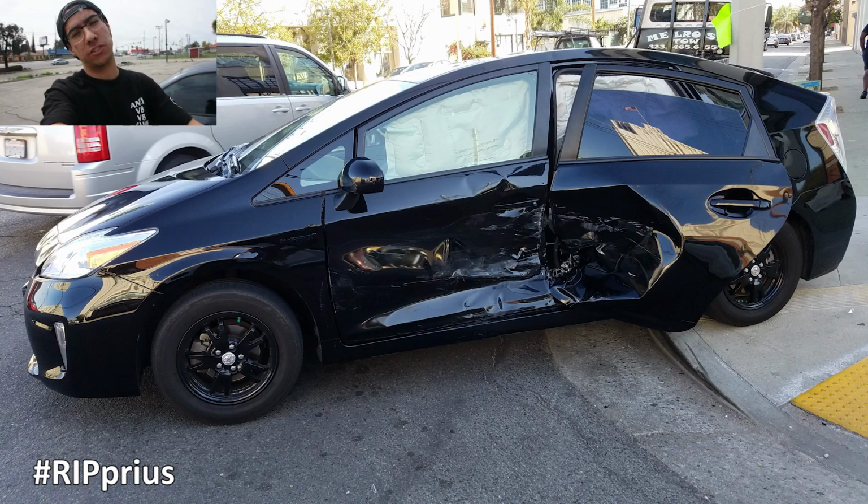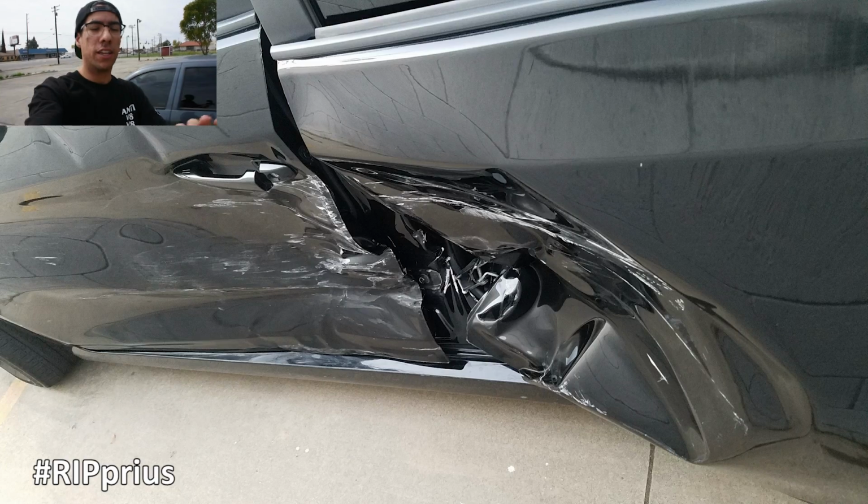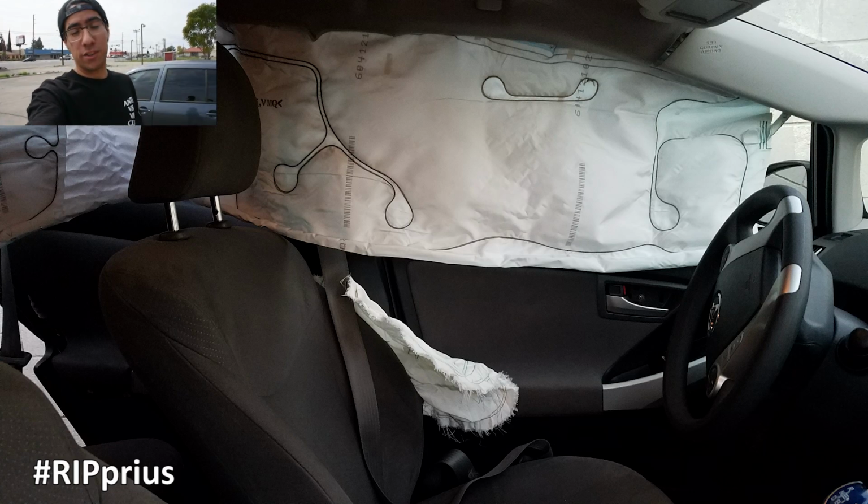But basically I used to daily drive a 2014 Toyota Prius. Then I was just driving down the street and someone came out from a side street and just T-boned me. And so that car is totaled now and I need a new daily that gets good MPG because I drive a lot. And these Golfs are known for getting like 40 to 50 MPG.